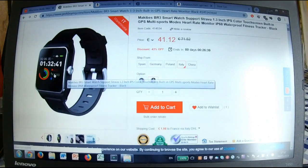Is that possible? I look at it, it looks pretty cool actually. So I'm going to order one of these and see if it actually works as a fitness watch for tracking your activities and uploading them into Strava, Google Fit or whatever.